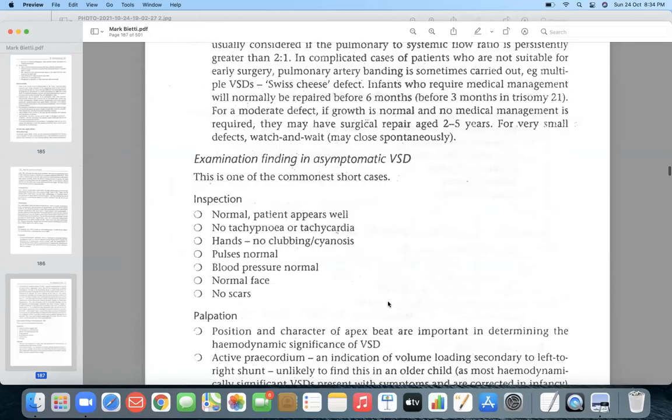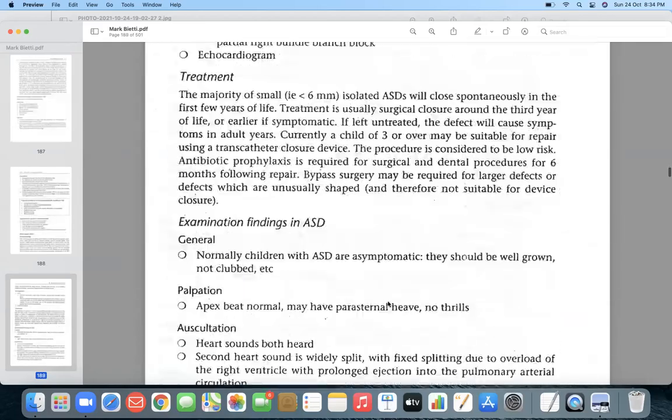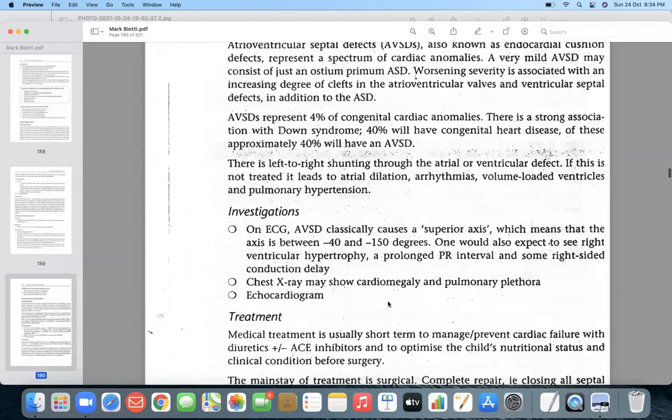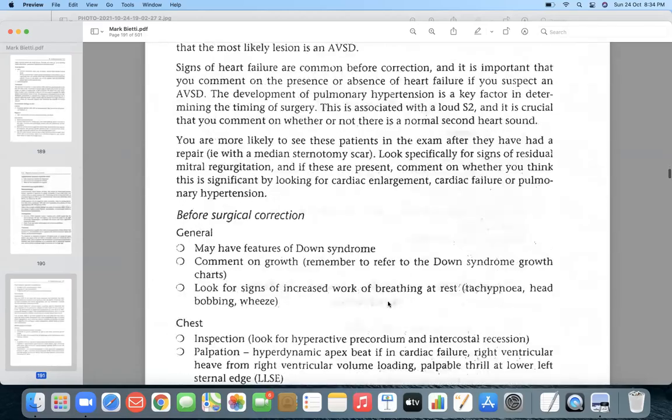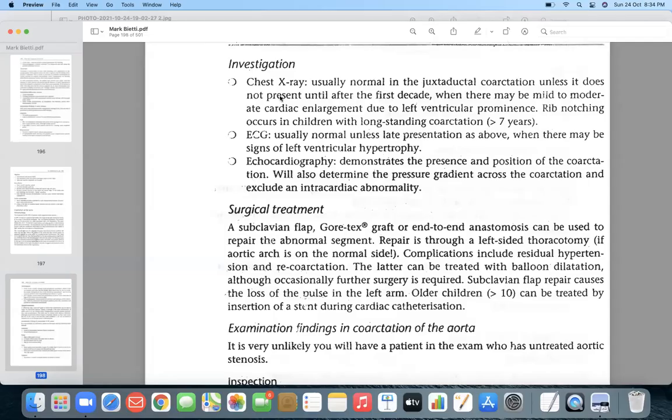Okay. For coarctation, to prepare the case from where you read. So here what he has written: chest x-ray is usually normal in juxtaductal coarctation, unless it does not present until after the first decade, where there may be mild to moderate cardiac enlargement due to left ventricular prominence, and rib notching occurs in children in long standing cases, more than 7 years.